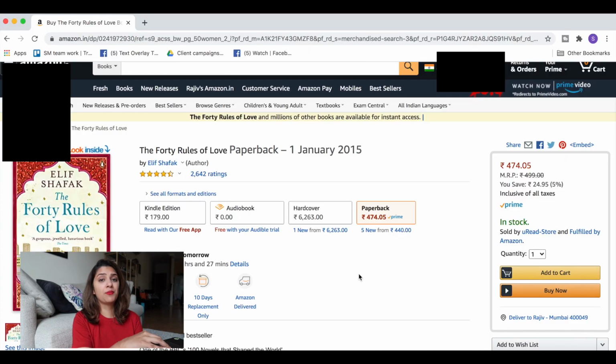Another thing that prompted me to buy this book is the fact that the price is on the higher side. It's 474 rupees for the paperback, which I feel, after the discount that we're going to get in the Great Festival sale, there might be a heavy discount. So I'll be able to get a 474 rupee book at a much cheaper price.